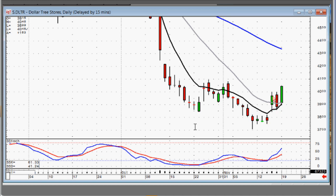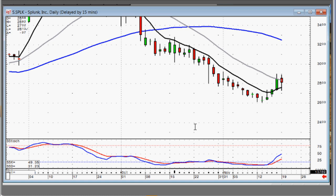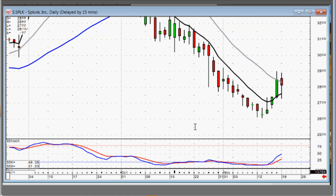So notice what Dollar Tree did the other day. What you have to do is not worry about a day like this as long as it doesn't close below the T line, because this was your signal. This told you the buyers had stepped in, profit taking, opened positive and went positive. That same scenario was in SPLK today. We had an inverted hammer, gap up, strong move, pulled back, didn't close below the T line. This one can still be bought on positive trading tomorrow.